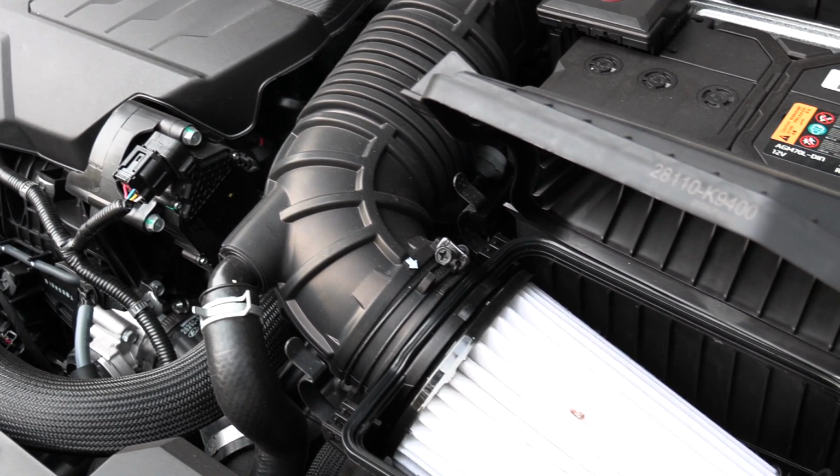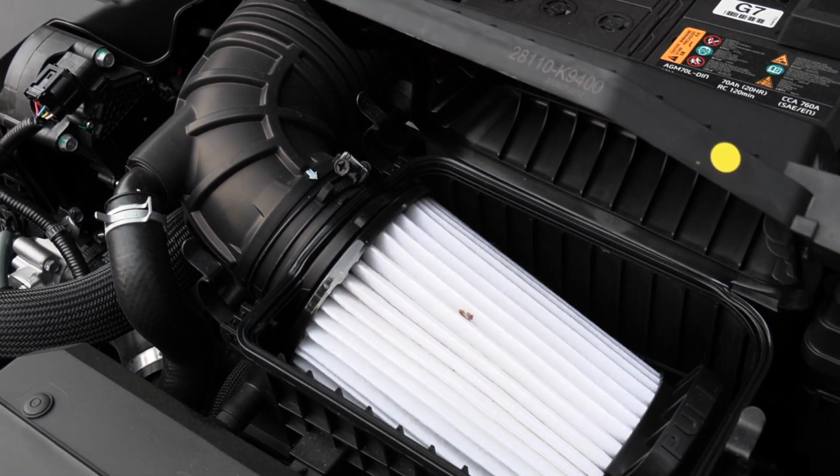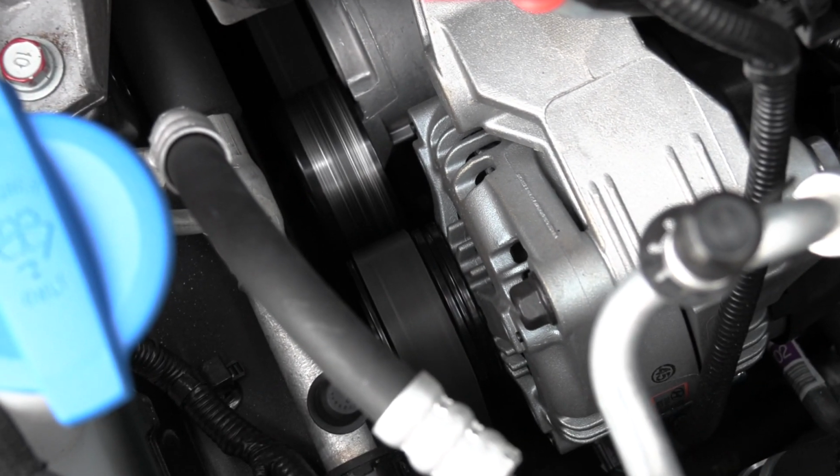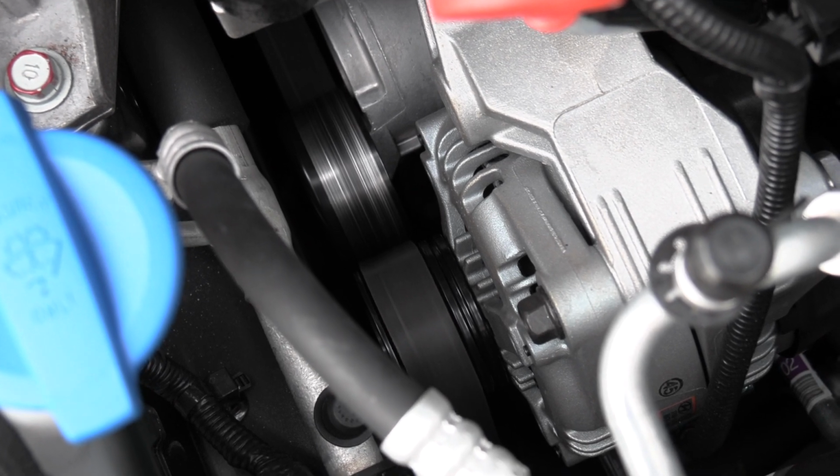No longer just delivering it in a manual, but instead a dual clutch like we tested here, specifically an 8-speed dual clutch transmission that does all the work that I prefer not to do, which is called the clutch dance.